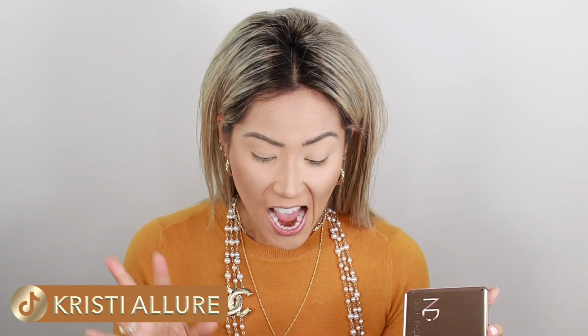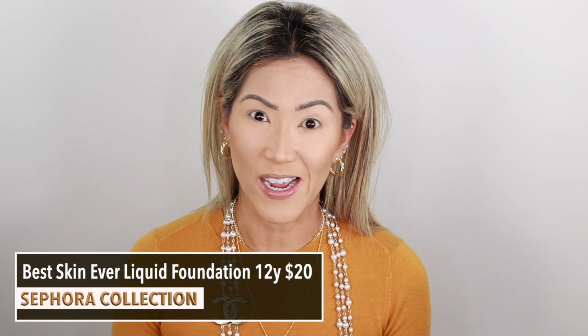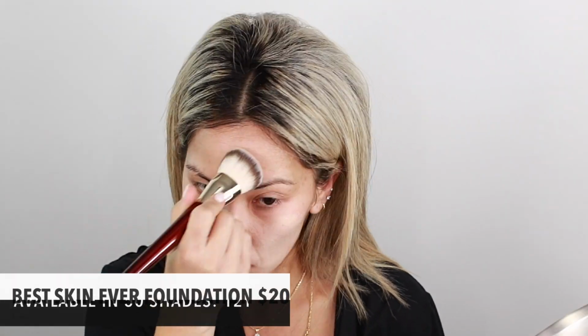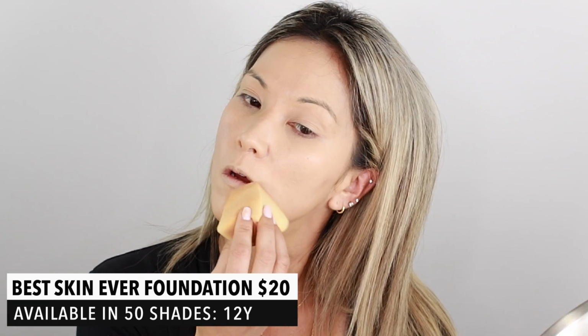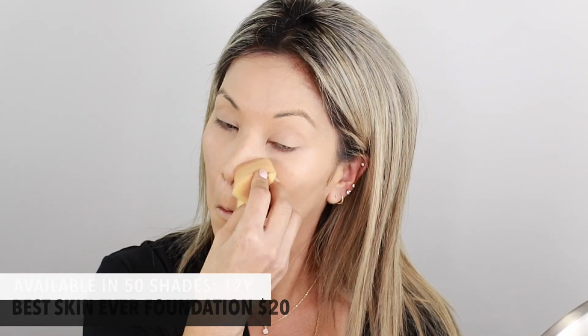Let's get started. I am so excited to try out this new Natasha Denona Glam palette. I do want to just really fast tell you guys that I have the Sephora Best Skin Ever foundation on right now. Oh my goodness, you guys, this is a very beautiful foundation. I'll show how I applied it. It's $20. It's available in 50 shades. I did go with 12Y, which is light skin with yellow undertones.